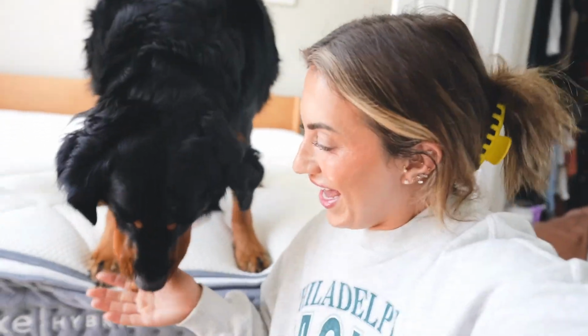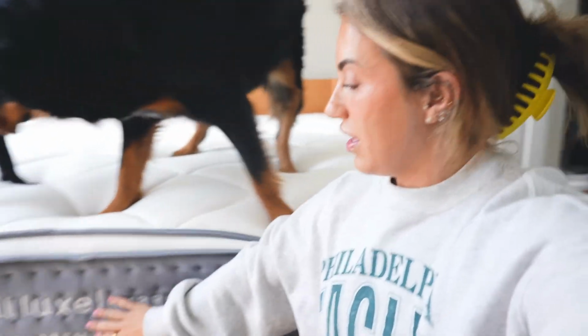I ended up going with the Lowell Luxe Hybrid Premium because in my old house in North Carolina, I had the Lowell bed in our guest room, and everyone that slept over was like, this is the best bed I've ever slept on in my entire life. And when I slept on it, I was like, oh, I see why everyone likes it.